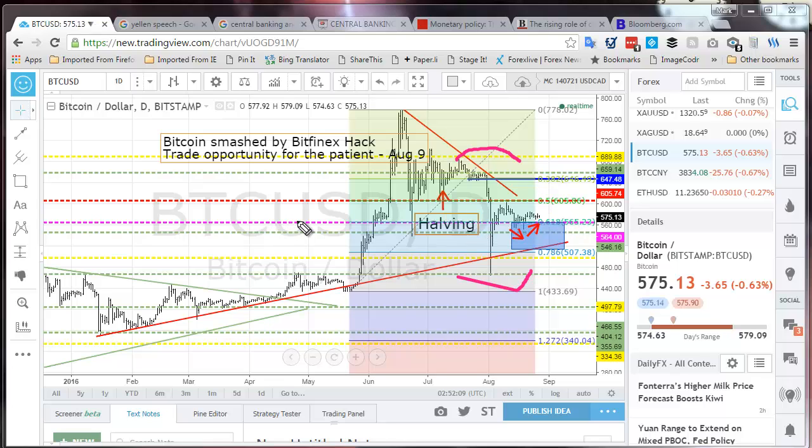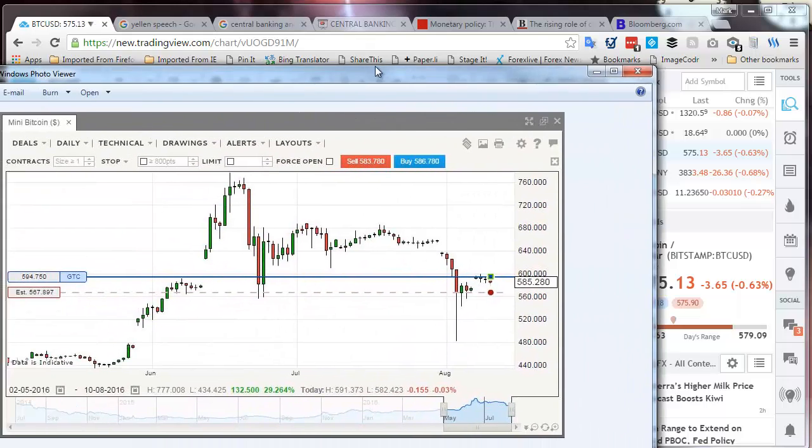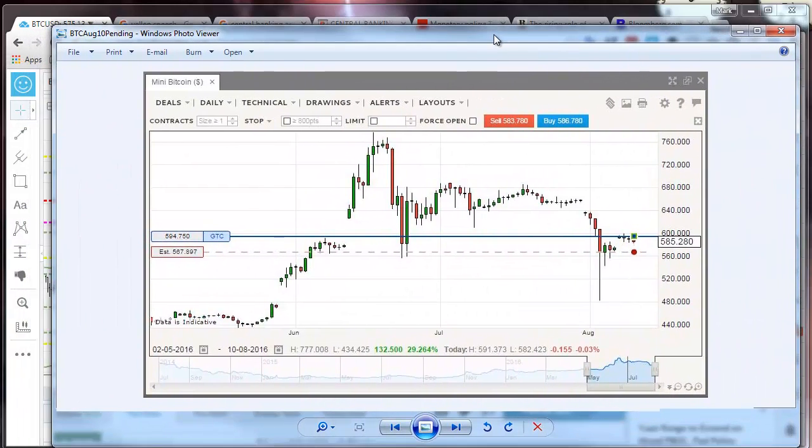And I've drawn this purple line in because it reflects the halfway mark between the two, and markets do like to find equilibrium, and that's exactly what this market is doing. It has found the equilibrium around that halfway mark. Now, as it happens, I did have a go at making a trade.